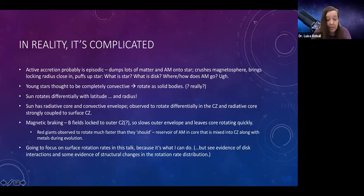And on top of all this, these young low mass stars should be completely convective. And if you talk to the theorists, they'll say, oh, well, it's completely convective. That means it's rotating as a solid body, except that maybe it doesn't. The sun rotates differentially, both with latitude. In other words, the equator goes faster than the poles, but there's also differential rotation with radius. And the sun's convective zone does not rotate as a solid body. So we don't fully understand exactly how convective zones work in a rotating star.